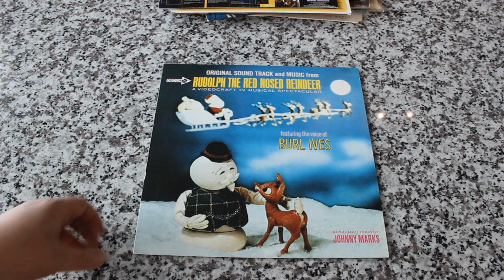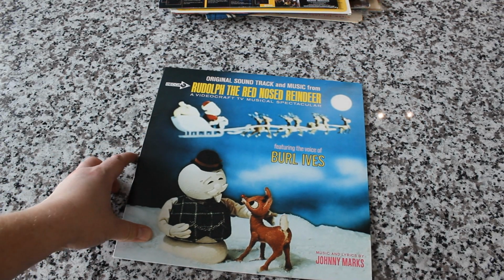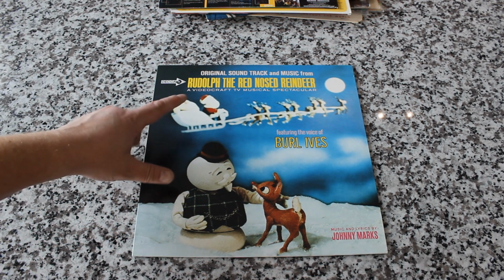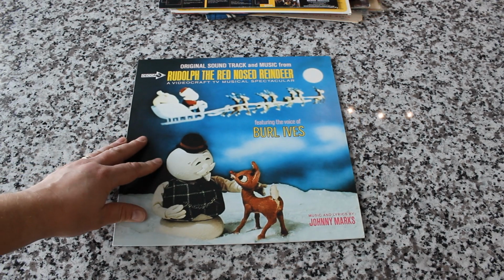That is 180 gram vinyl. Always looking for those too, those vinyl audiophile pressings. More Christmas music, very nostalgic. So I'm looking for things that are meaningful to me specifically, that I have some sort of history with.